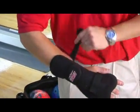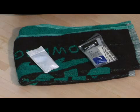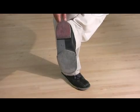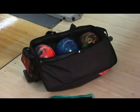There's also accessories for bowling. They have wrist devices. They have elbow supports, different powders to help your hand stick or slide out of the bowling ball. Everyone that bowls must use bowling shoes. Bowling shoes are different because they have a slick sole on the bottom that helps you slide on the approach, and you'll need a bowling bag. Nowadays they have 2-ball bowling bags, 3-ball bowling bags, and even 4-ball bowling bags.